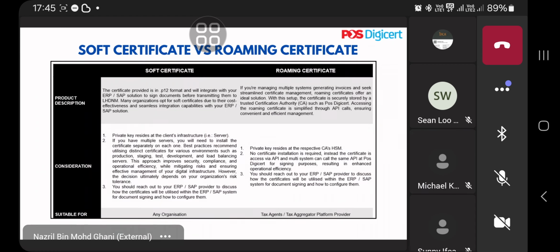So meaning to say, if they are using it as an intermediary, the roaming cert is 15K, but if they use it as a taxpayer, the roaming cert is also actually 15K. As long as it is roaming cert, then it's 15K. Yes, correct. It doesn't matter if they sign up the holding company as intermediary.